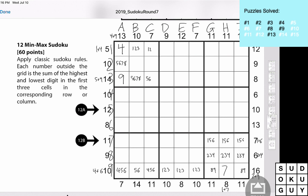And we know which column the 1 has to go in because of this 8. So here's a 1. Now for the other two columns, these 11s here, this one here is going to be the low. This one here is going to be the high.